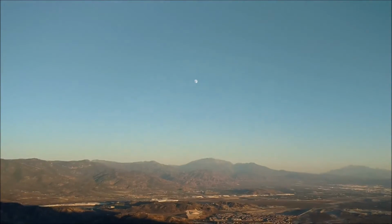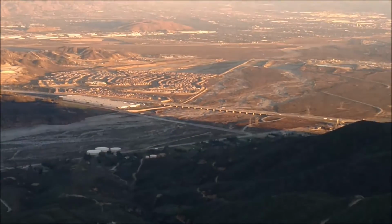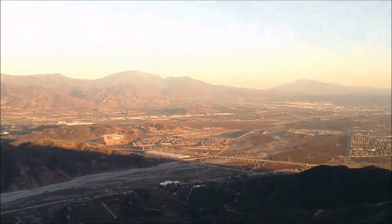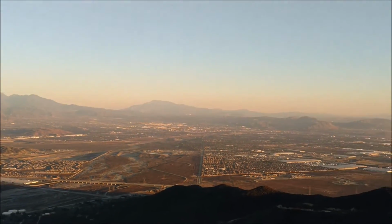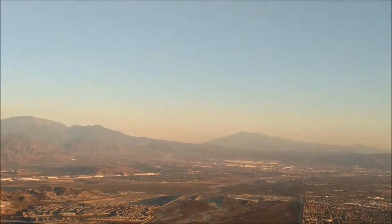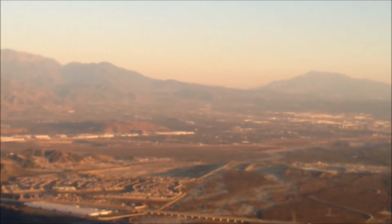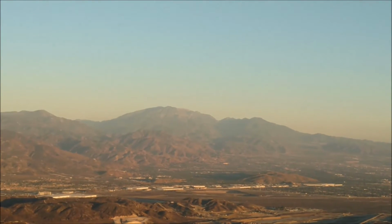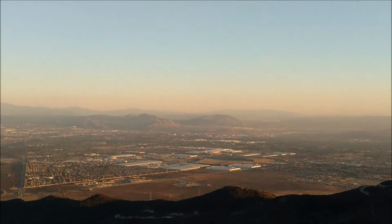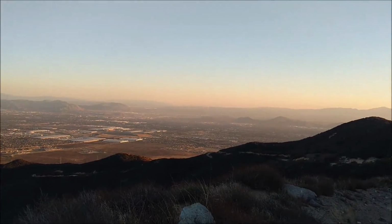Got the moon coming out. It's gonna be a bright moon tonight. So a little overlay, that's the 15 right down there. That's all the warehousing down the 215 stretch. You can see the white buildings. That's Mill Creek, right up in that canyon there. That's straight on. San Jacinto, San Gregorio, San Bernardino. That's all the warehousing in Rialto. Pretty neat.